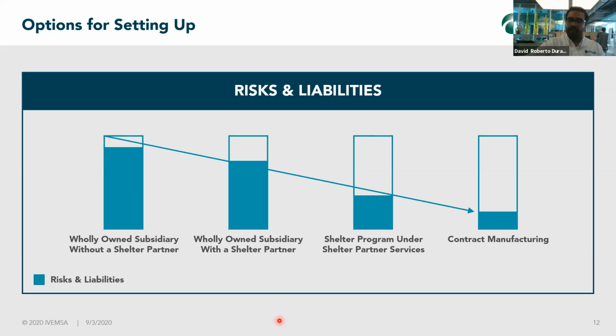Contract manufacturing, option number 1, it's the fastest. It's basically the safest. You just need to find a company in Mexico that can build products for you, that can match the quality that you need, the pricing that you're looking for, and that can be reliable. So that's an option. In our experience, the majority of the companies, they don't want to just give up on manufacturing, since that's their core business.